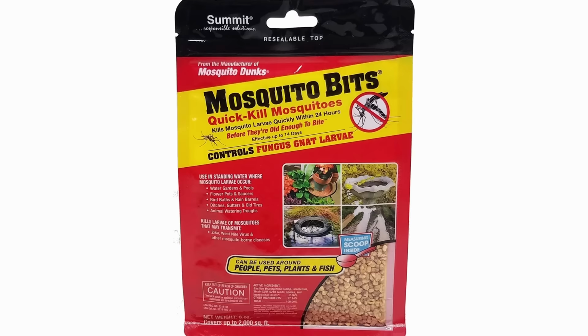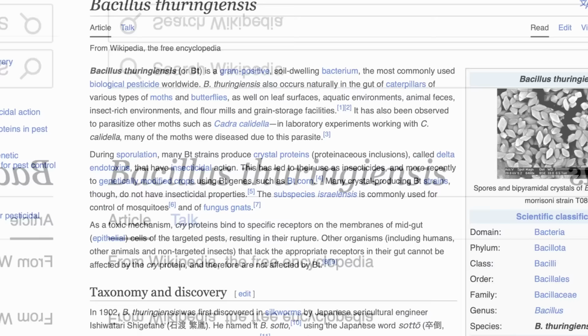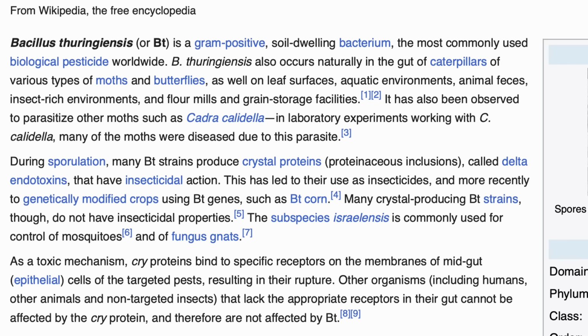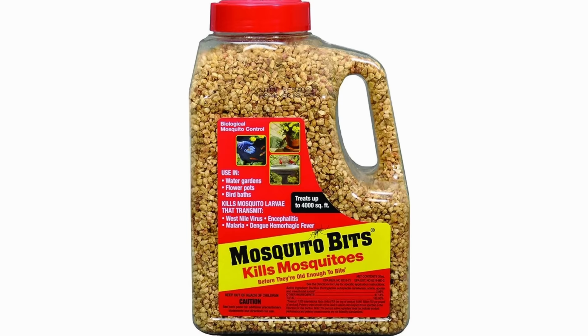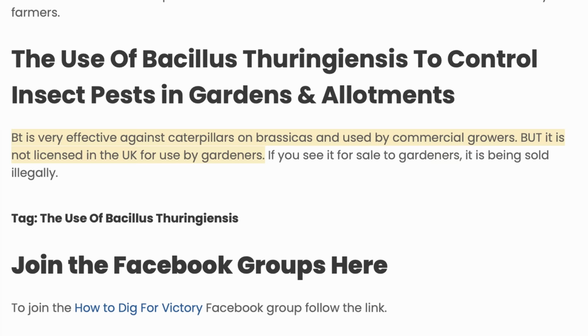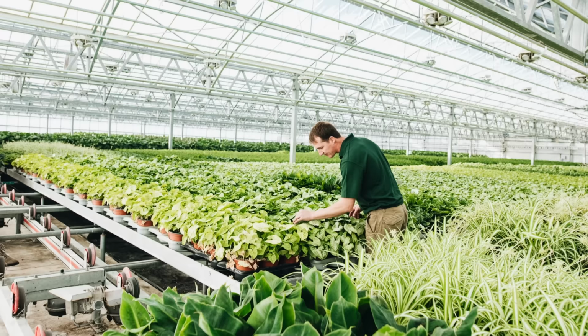Yes, yes, I know all about mosquito bits. It's every plant whisperer's favourite product. I see it in the comments every day. I know the ingredient, BTI, and no, I'm not attempting to say the proper name in full, don't want to make more of a fool of myself than I already do, is meant to be the gold standard in killing gnat larvae, but guess what? I can't get the bleeding stuff in the UK. For some reason, BTI isn't licensed to be sold for home use in the UK. It's only available for commercial growers. I know, criminal, isn't it?